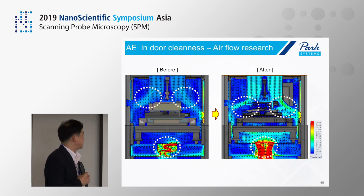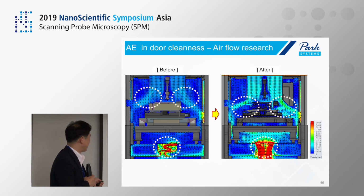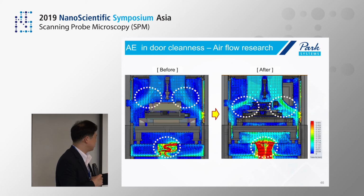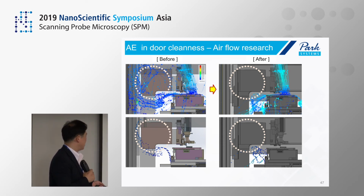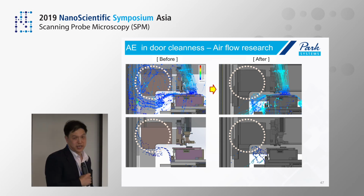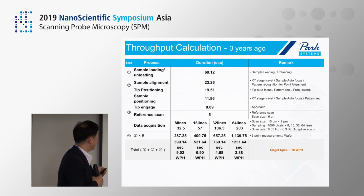In order to control those things, we are simulating all the airflow inside the system to see how these airflows go through and where the particles are generated. Then we optimize our system structure to help the airflow. Before, the irregularity of the airflow produced all those particles, but after the airflow is well organized, the particles are not going onto the samples. We are doing this kind of research, and throughput is also important.